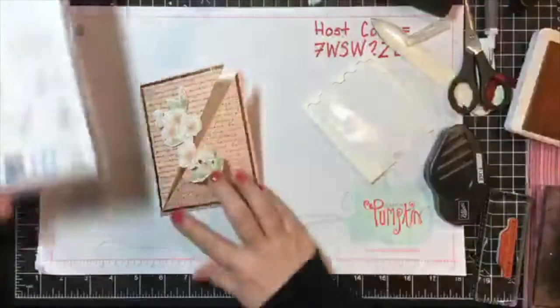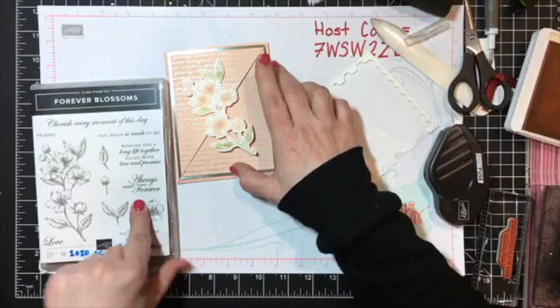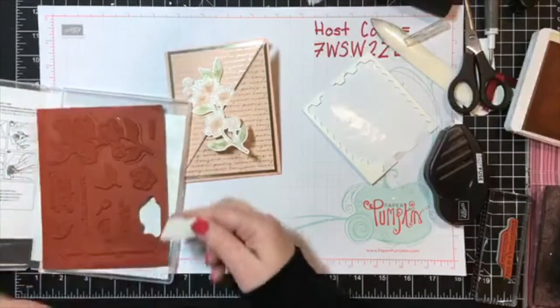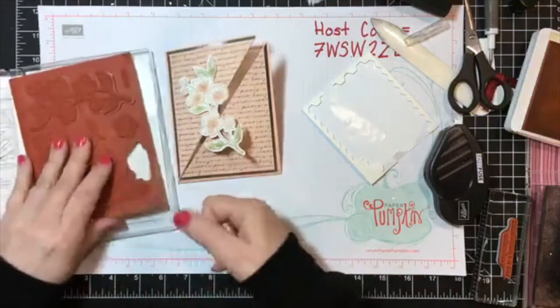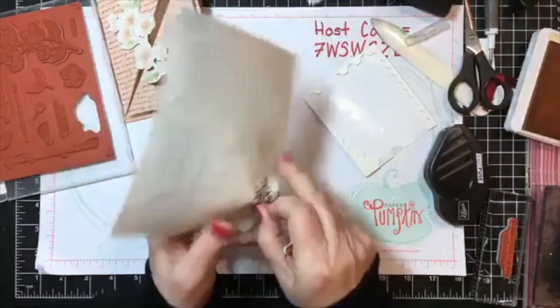Let's pull out a phrase from here. Gee, that looks good. How about always and forever? Or, yeah, let's do always and forever. Make a nice wedding card, or what do I want to say? Anniversary card. Could be used for an engagement or a bridal shower.